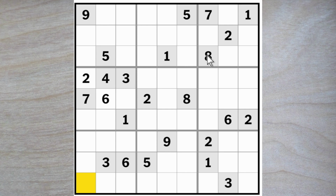What else do we have? One of these is a 9 because one of these is a 9. One of these is also a 2, therefore one of these must be a 2. 3-6 here, 1 blocks up, 1 blocks over here, so 1. So we got a 1 and a 4 in two of these squares down here now.